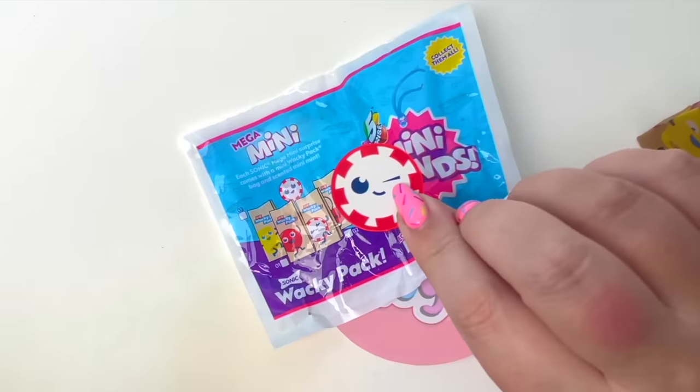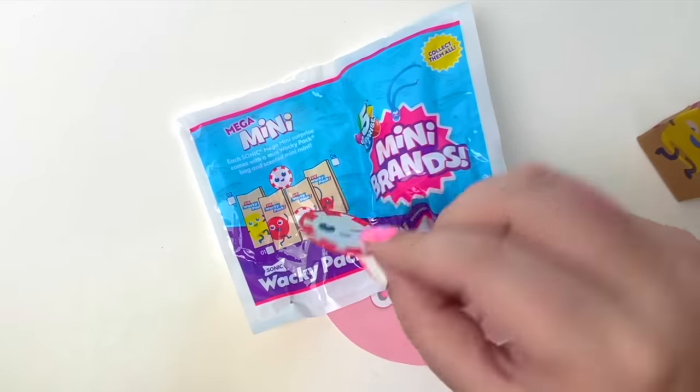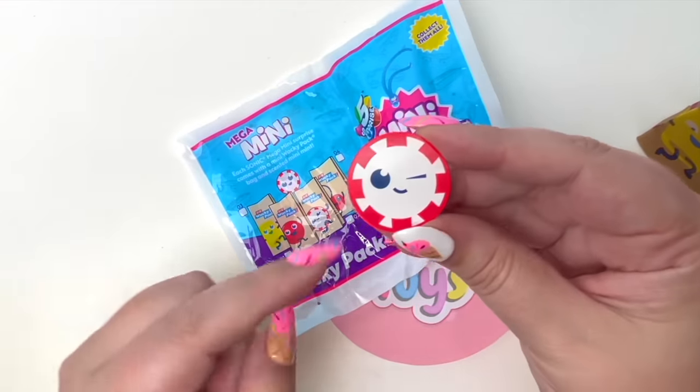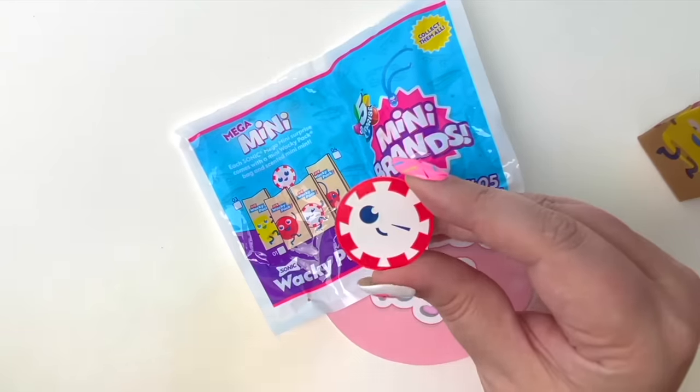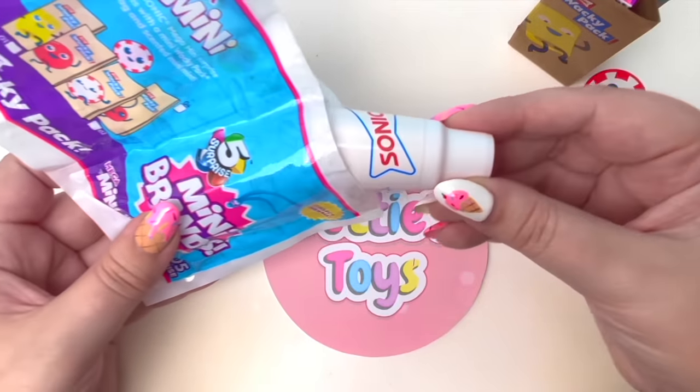All right, let me smell this. So it does smell like mint. It smells like toothpaste. Okay, so it's not a poker chip, it's just one of those little peppermint things. I see it now. I did have to scratch it a little bit to get the minty smell. Let's see what the other item is.